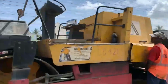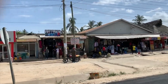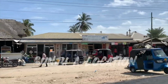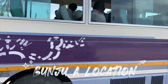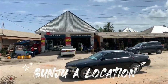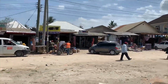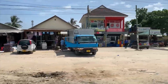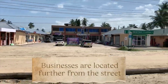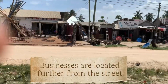I wanted to give you guys an idea of each town or city. So this is Bunju. And look at the businesses over here. You get to Bunju before you get to Mapinga. Yeah, when you finish Bunju, you go to Mapinga, then Bagamoyo. Oh, okay. So there are businesses down the street. Look at the businesses. You even see the differences of how the businesses are located in Bunju. I hope you guys can tell. I hope you can see what I'm saying. The supermarket back there. Pharmacy. It's like a hardware store. So the whole setup over here in Bunju is different.